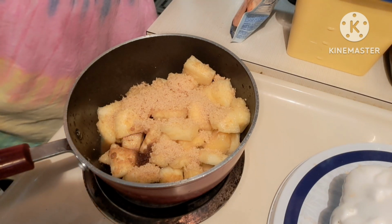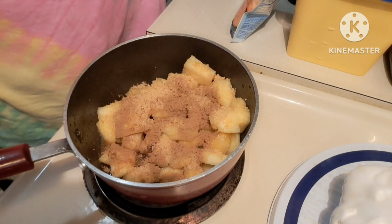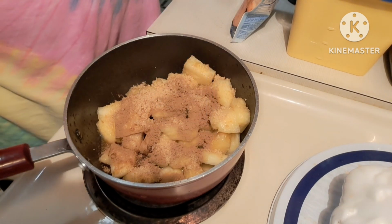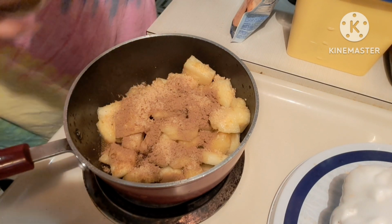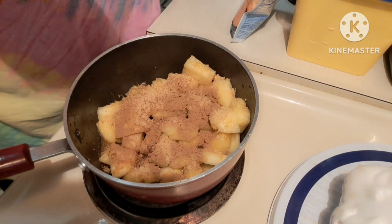And some cinnamon. None of the recipes that I saw called for nutmeg, but I love nutmeg, guys. It gives, oh my gosh, it does something to my senses. It does something to my spirit. Just the spice of it all and how fresh and yummy it is. I'm like, how can that hurt? You know, how can it hurt?